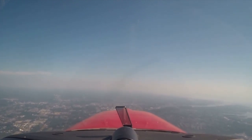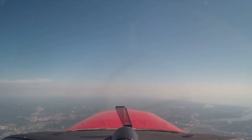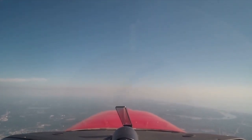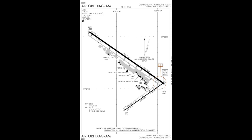The rest of the flight was fairly uneventful, fairly much non-stop, straight out to KBAF. The winds were about 5-knot headwinds at 7,500, and I was still getting about 175 knot true airspeed, which is good. And total time en route was 57 minutes.